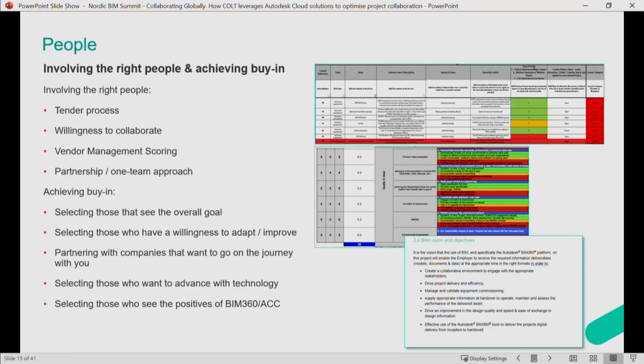So, involving the right people in achieving buy-in. So how do we do that? As mentioned a little bit before, tender process, willingness to collaborate, vendor management, scoring and partnership, and a one team approach are all key aspects to that.